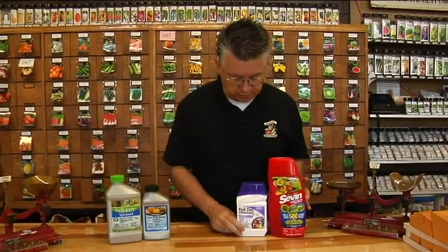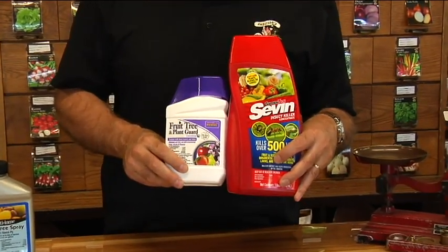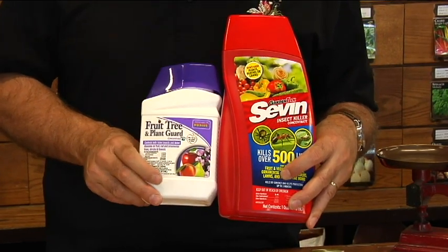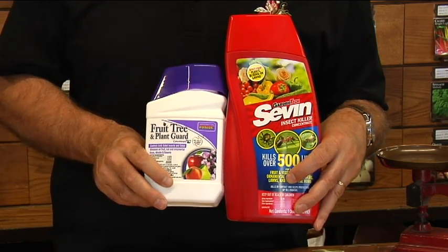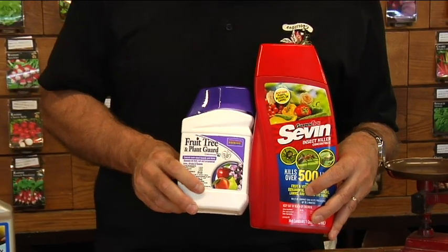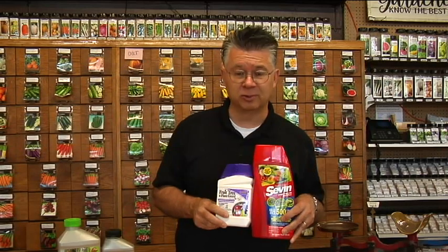Your other options are products like the Bonide fruit tree and plant guard, and also the 7. Now these are a newer generation insecticides, very low toxicity, but they are insecticides, and they are going to do a great job at controlling those codling moth and a lot of other insects as well too. And it does a great job on aphids and other insects that might be attacking your trees. But they last longer, so you're going to get about a 3-week residual out of both of these, so you don't have to spray nearly as often. So instead of every 2 weeks, you can get away with spraying once every 3 weeks.